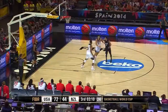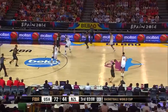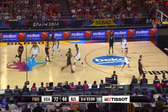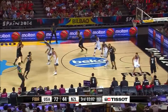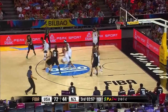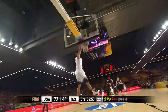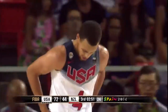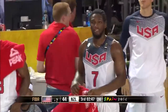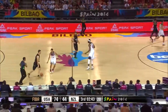Well, they got to come down and help out. And BJ Anthony does just get it in time. But look at the American players just bringing out the pressure. Rudy Gay was out there pressuring the inbounder. Steph Curry read it. Here we go. And the dunk. Not the most spectacular dunk, but it counts for 2, Jeff. Yes, it does. And I'm not one to point fingers. 74-44.